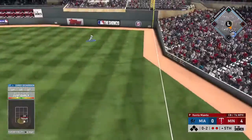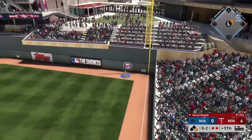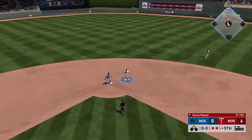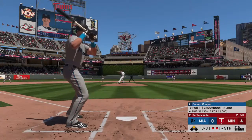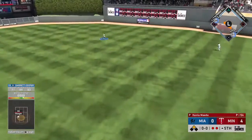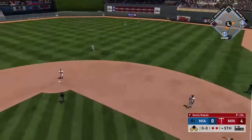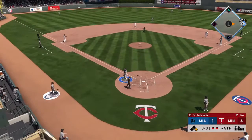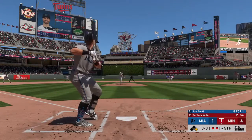Line to the right side. This one's down. It's the first hit for the Marlins, and it's going to be for extra bases. Not in time, and he's in there with a double. Now back at the plate, Garrett Cooper. Liner towards second. That's in there. Base hit. And the run is in from second as they're on the board for the first time. 4-1 now. To plate now, John Birdie.